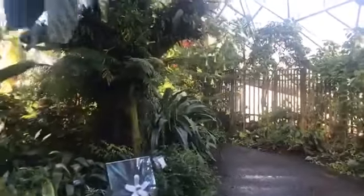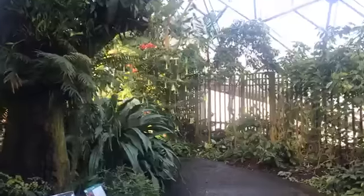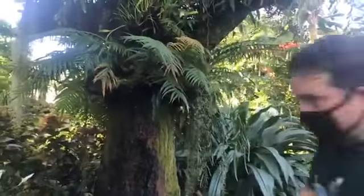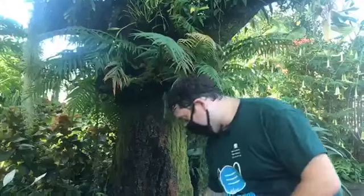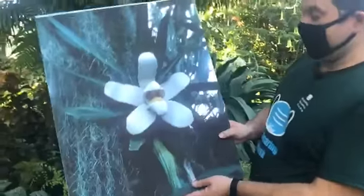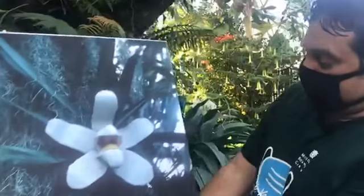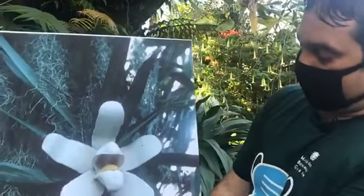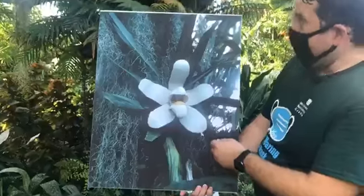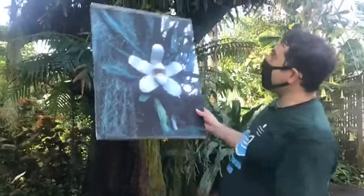And now we're coming to one of my favorite parts on this tour because it's something I remember as a kid, and I hope some of you watching remember as well. The talking orchid. So this is a picture of the talking orchid with its little mouth here, and it used to hang up in the tree.